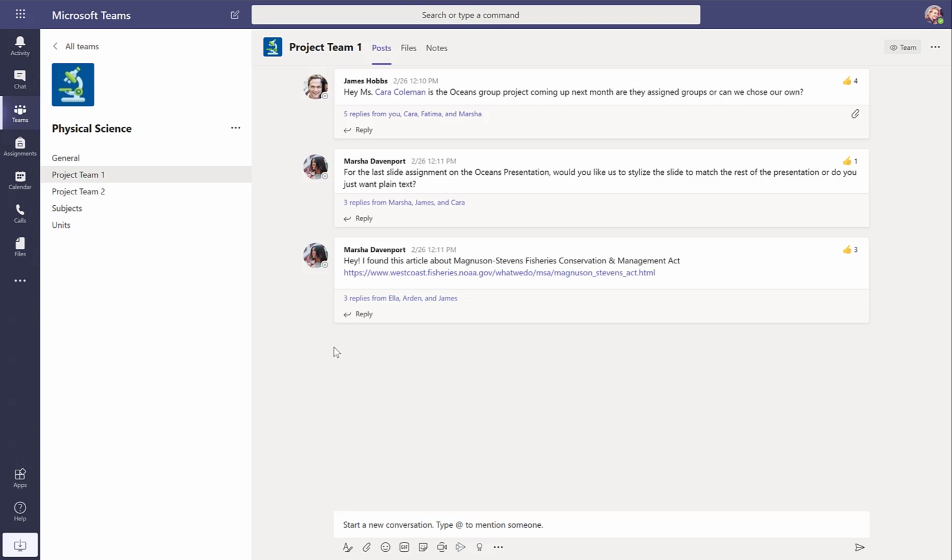To build future workforce skills, collaboration is vital. The students can cooperate easily even if they are paired with peers from other schools in a collaborative project. In Microsoft Teams, the students can have their own team where they have engaging conversations adapted to their communication styles with emojis, GIFs, stickers, and third-party extensions. Let's take a look at their conversations in Project Team 1.